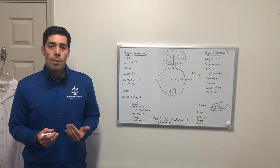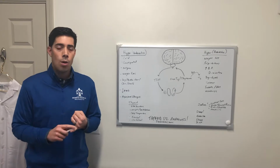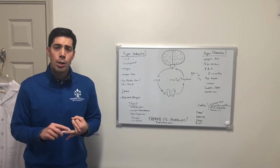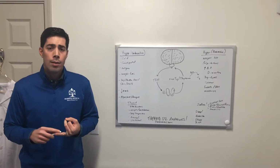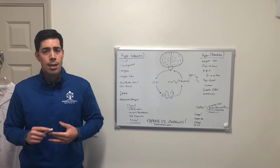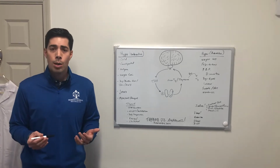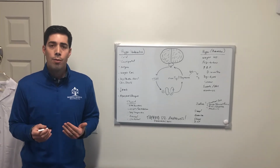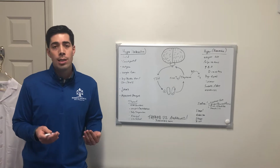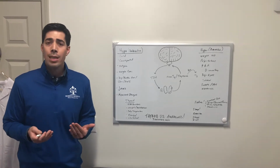So really thyroid disease encompasses primarily an overactive thyroid gland and an underactive thyroid gland. There are certain benign conditions like benign nodules and cysts, and then the thyroid gland can also form several different types of cancer. So today we're really going to focus on how the thyroid gland functions and what it does, and let you know from a primary care perspective there's a couple easy things to do.